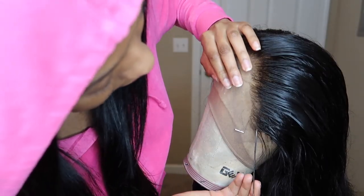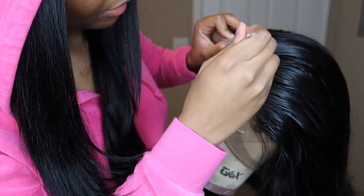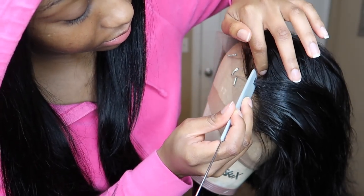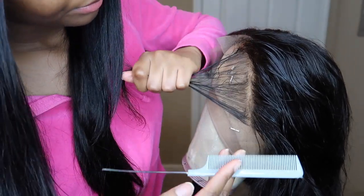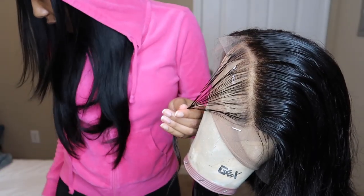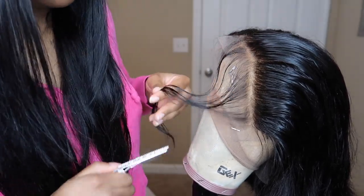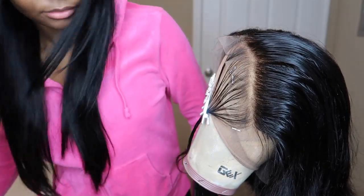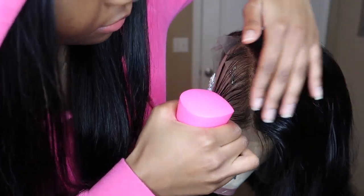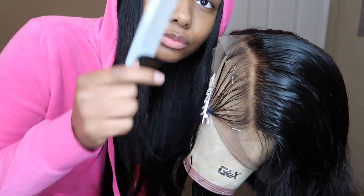The key to not over plucking is to take it and section off the very front of the hairline like this. And I didn't bring a hair clip, so I'm gonna use the clip that came with the wig. Just gonna clip it to that. And then spray again. They did pretty good with the knot bleaching off. Whoever bleached these knots, you did good. You did better than what I would do.